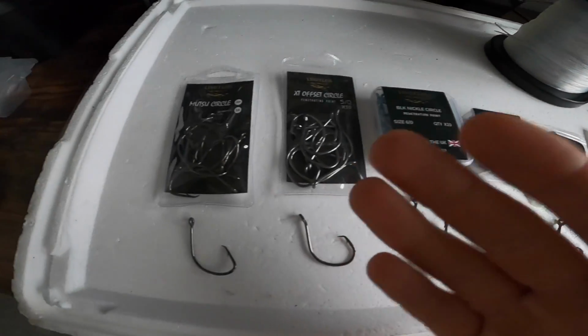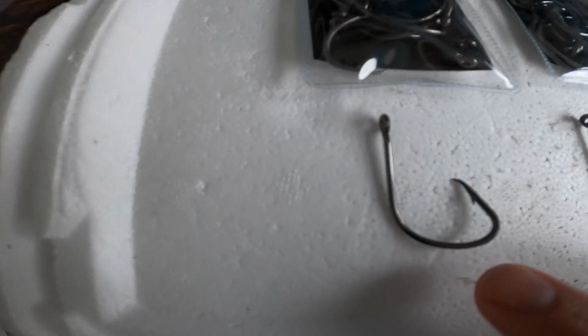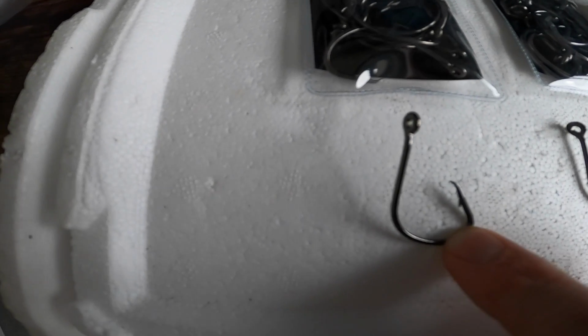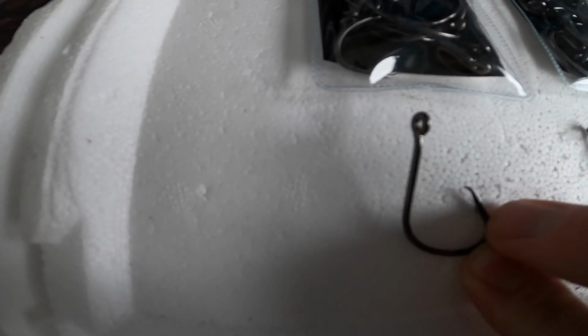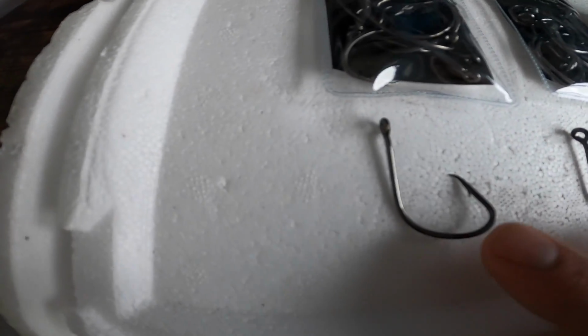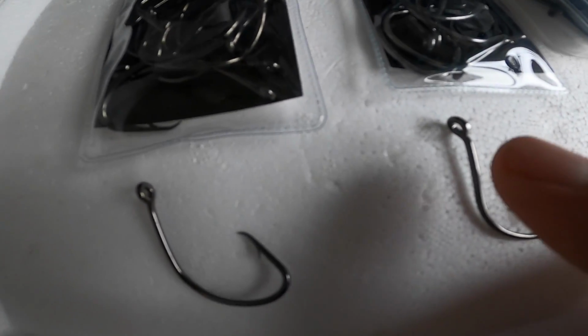But let's go back here and just talk about the hooks quickly. You've got some which have slight offsets. You can see there's an offset. These are barbs. I would crimp the barbs down. For tope, I don't really need the barbs with circles so much. As long as you keep the pressure on the fish, the hook won't pull. So you've got offset circles there. You've got another offset circle, but with a different eye. As you can see, that one is at a different angle to that one.